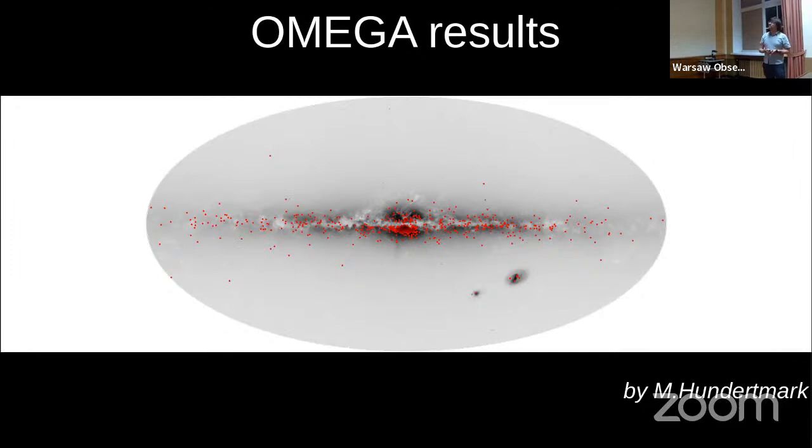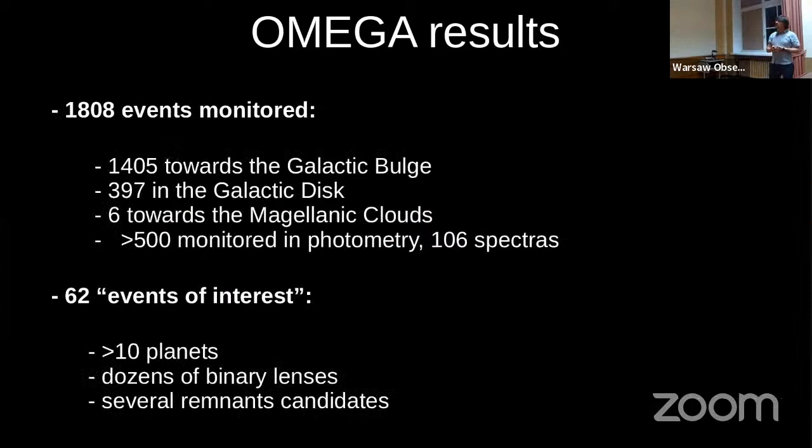Here is a map of all the events that are now in the database in MOP, all observed depending on our observing strategy. We have 14 events towards the galactic bulge. This is where the microlensing event rate is the highest, so that's not surprising. We have about 400 in the disk, 6 towards the Magellanic Clouds. We monitor 500 of them in photometry. We collected 100 spectra, and about 10% of them we classify as events of interest, so they are planets, binary lenses, or remnant candidates.